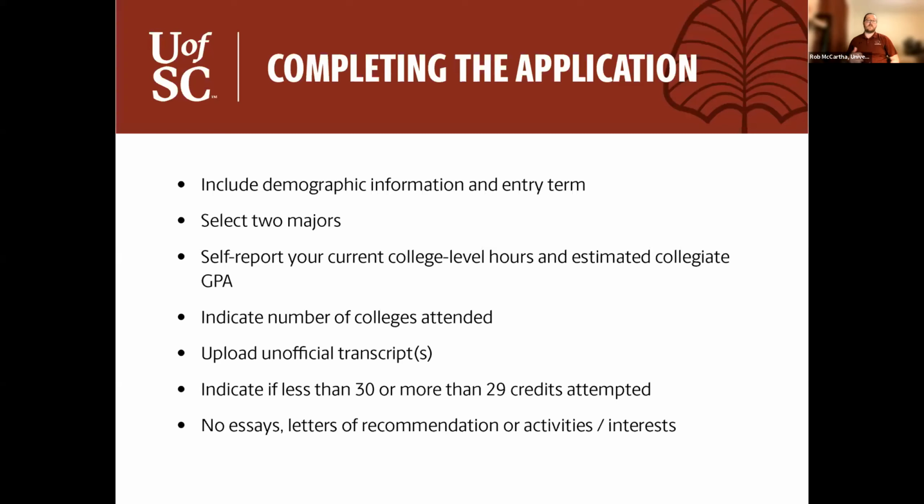forth between those two. When you're completing your application, you select 2 different majors, a primary and a secondary major. That's not the same as applying to double major. That's actually giving us one option to admit you. And then if you pick a major with a lower GPA requirement, we have a secondary choice to be able to admit you to the university.